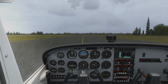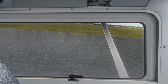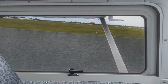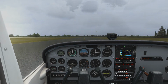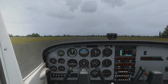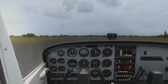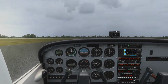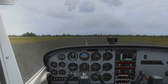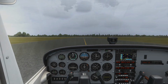Alright, I'm back. So we got that Learjet down here. He'll probably take off before us because we have to do our little run up and everything. So let him get on out of here. Now we're slowing down too much again. That Lariat seemed like he was taxiing really quick. It's just like us to pick the furthest parking space away from the runway.